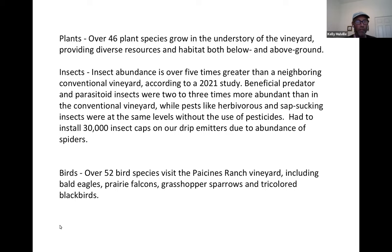We had an entomologist do the insect monitoring because that was way out of our league. Again, we're comparing that to a neighboring vineyard. We've got five times more insects than our neighbor, and we've got a lot more predators and parasitoids. As far as pesticides, we are certified organic and we are not using any pesticides, and we rely on hybrids in our crops to prevent the sucking and chewing insects.